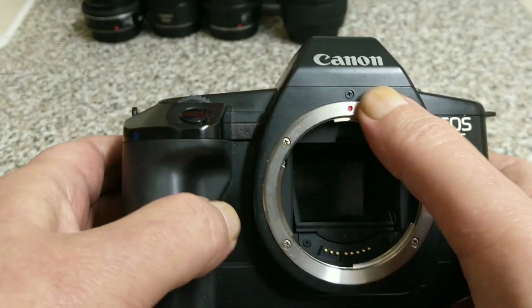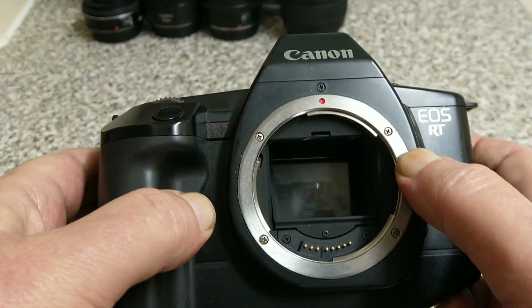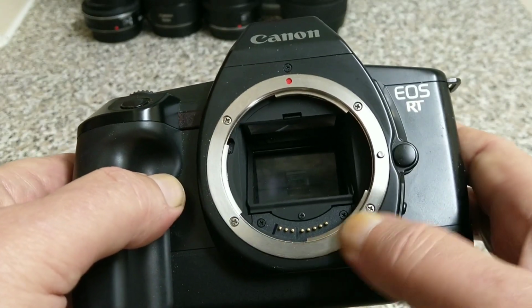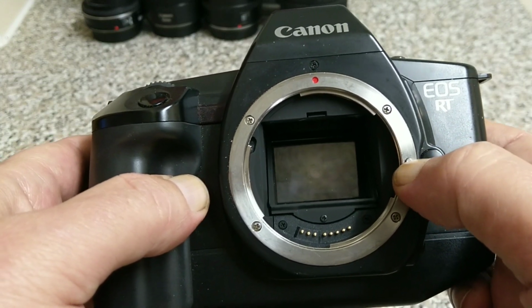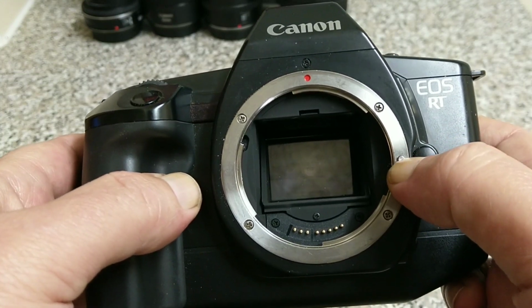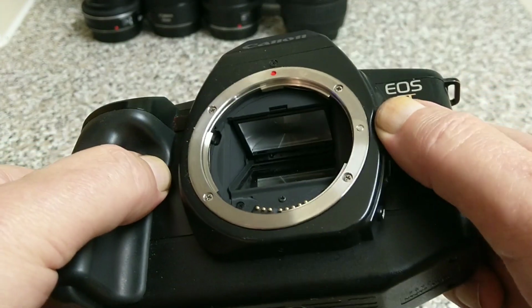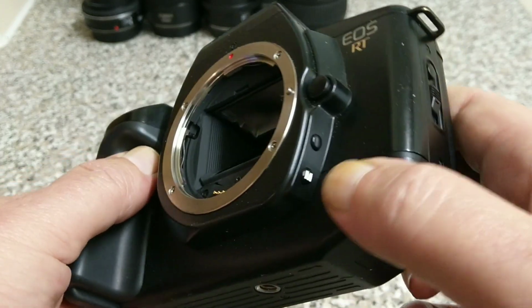It's an EF mount, so any EF lens or accessory will work with it. EF-S, no. Possibly some of the EF-S lenses from Sigma and Tamron, they may work because they only ever have the EF mount. The EF-S mount isn't used by anybody else apart from Canon. The usual lens release button.